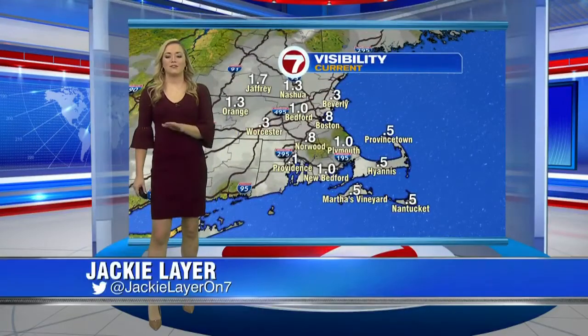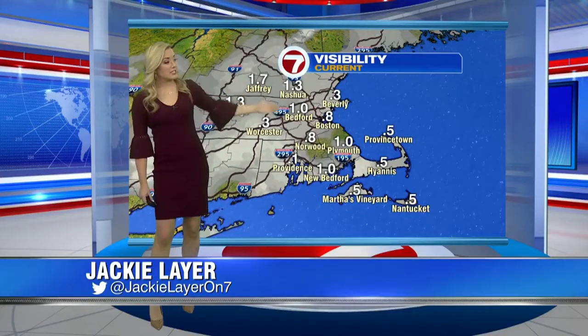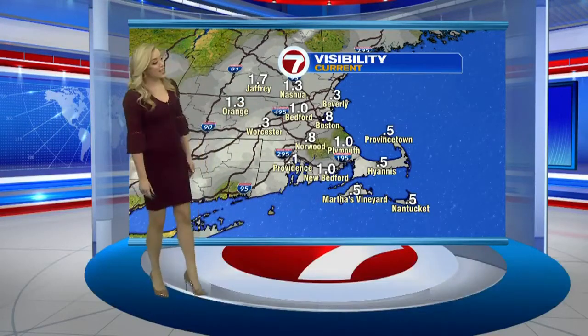Well, it looks like we're still going to be tracking some scattered rain showers, but we will be seeing a lull in the action later on. I would say middle of the afternoon, and then another round of some rain expected later on tonight. But we're still dealing with the fog out there, kicking off this morning.